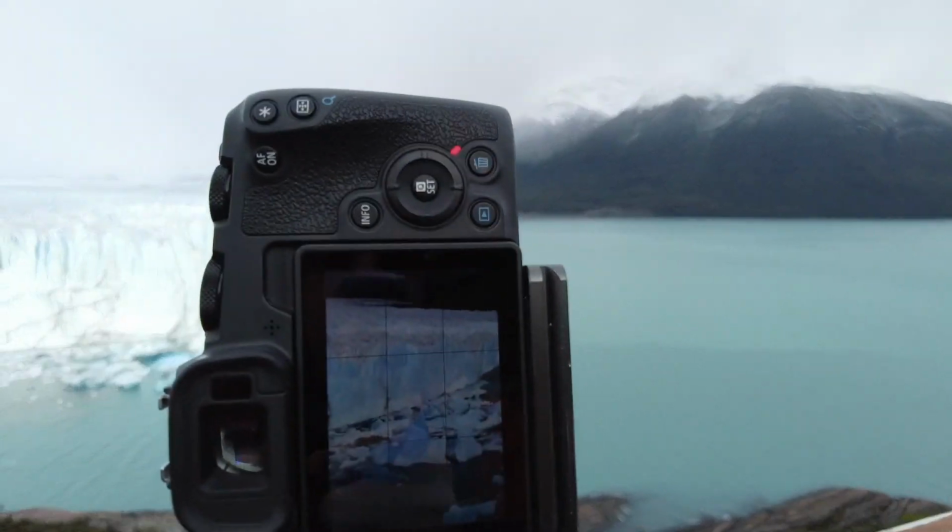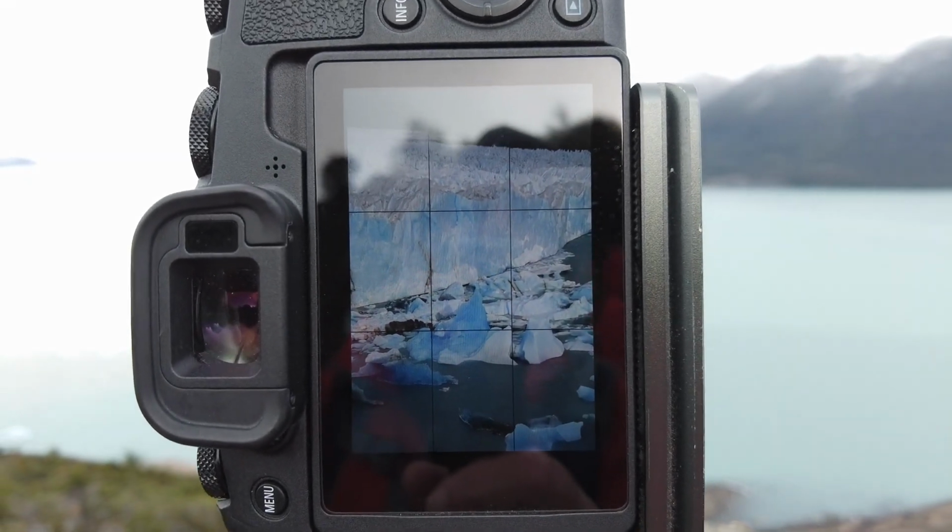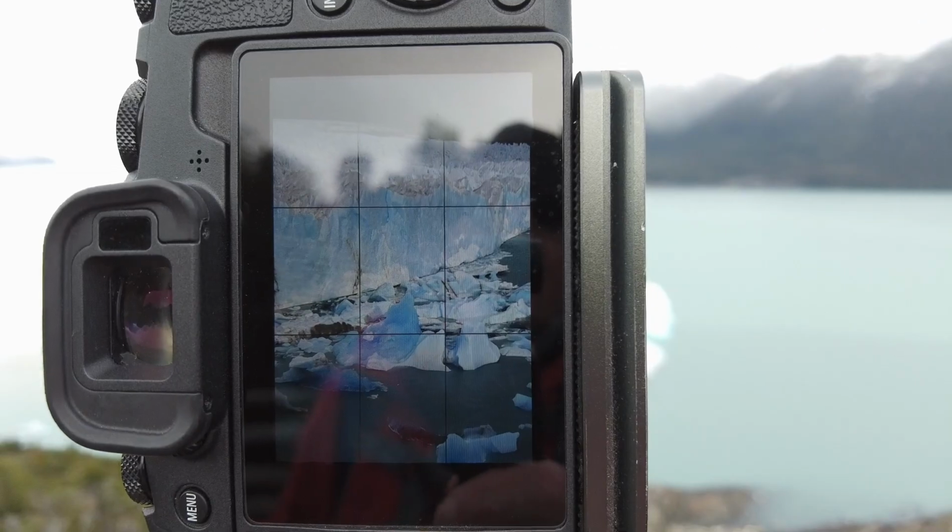So this is the view from the back of the camera. It's a little bit on the dark side, so I'll show you the picture now.